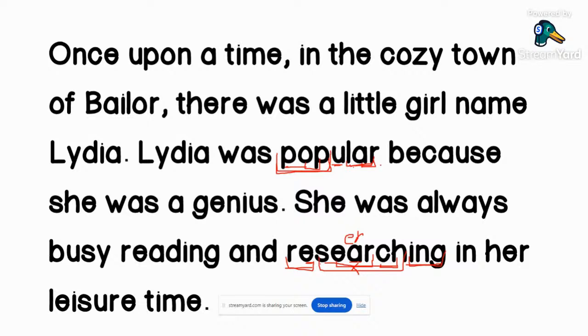What does the word popular mean? If I say something is popular, then it means that it is something that is very common. So popular is something that is very common. It is something that is well known. Anything that is popular is something that is common or something that is well known. So those are the meanings for the word popular.